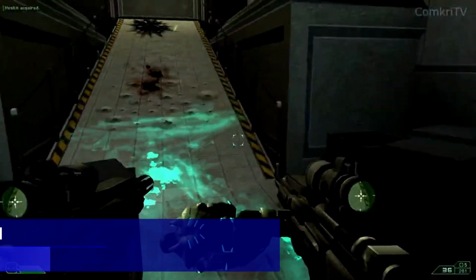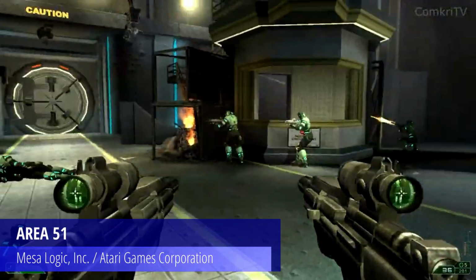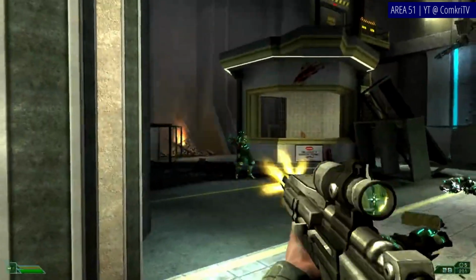Area 51 originated in the arcades before being ported to PC and all the major 32-bit consoles of the time, and as the title may suggest, it takes place in the infamous Area 51, where supposedly all the captured aliens were held.